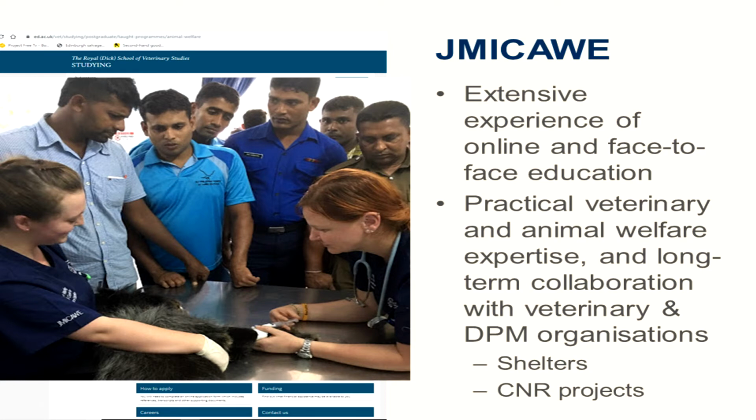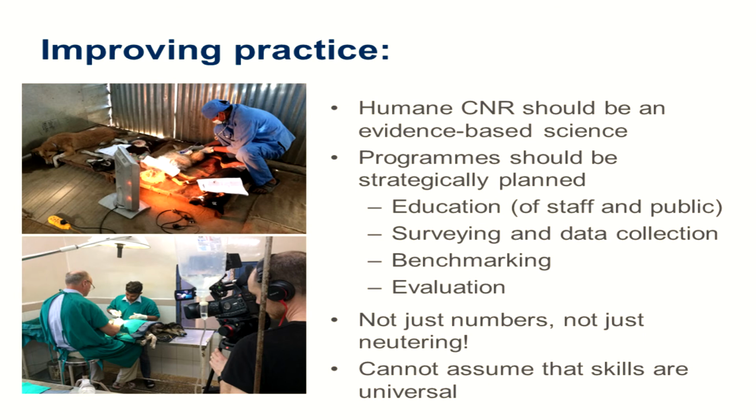But we also have quite a lot of practical veterinary and animal welfare experience. We are a veterinary teaching hospital. We do a lot of international work. We have long-term collaborations with dog population management organisations, shelters, and catch-neuter return programs. So humane catch-neuter return should be evidence-based.